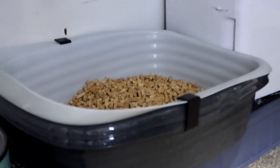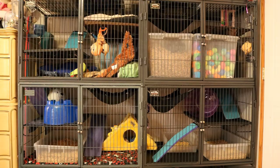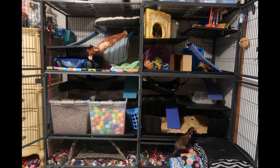Our next suggestion is to make sure that your litter boxes are convenient. So whether it's in a cage or if they're free roaming, a ferret's not going to want to go a bazillion feet to get to a litter box. So if you again look at our old cages, you can see our litter boxes are a little more spaced out in a way that they're not running forever to try to get to the litter box.